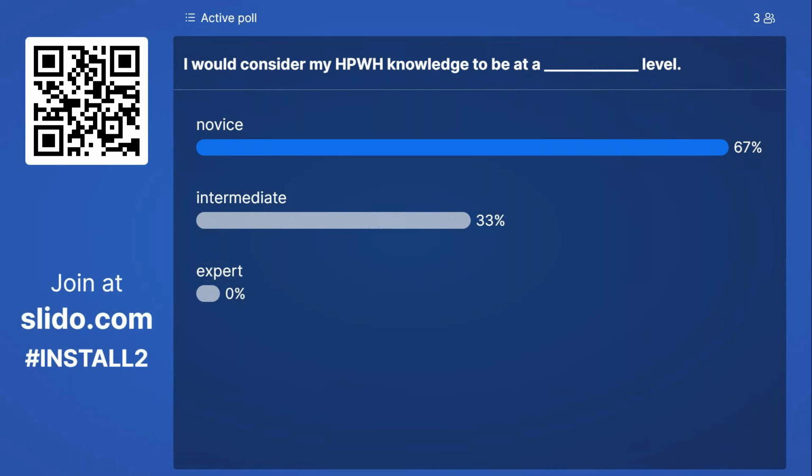So mostly novice at this point, intermediate, some 33%, oh, 50%, oh good. So we have some people that have had some experience with it. All right, we're at 50-50. So novice and intermediate seems pretty close to where we were last time. So let's take a look at the next poll.